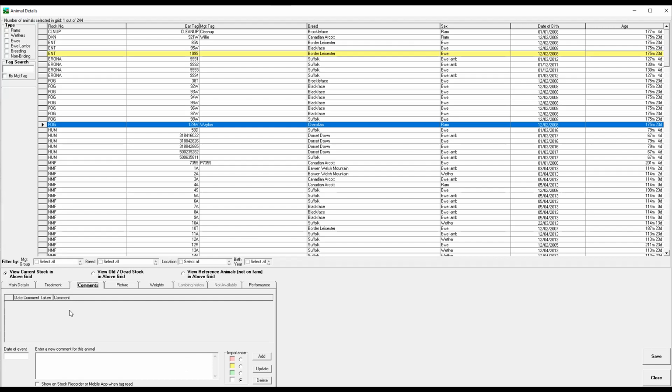If you have a ewe that you want to cull or you want to check because she aborted on you, you can add a comment to that animal today, and you put in cull, and you say show next time when it's seen on the stock recorder. Then if you save it, you will be good to go.